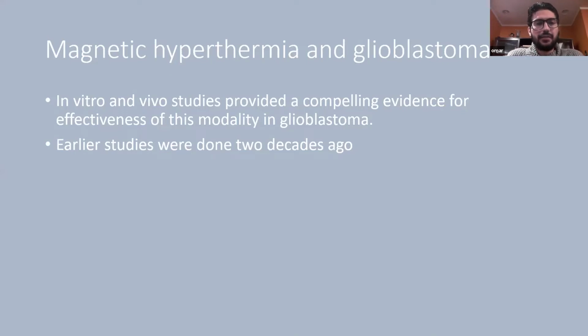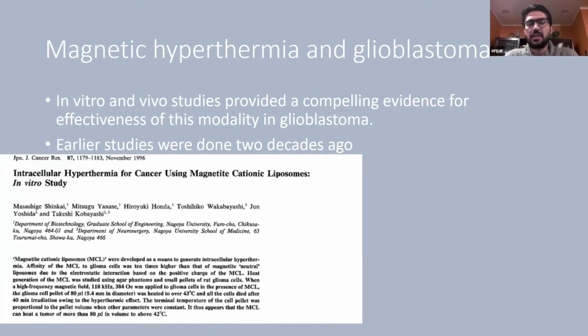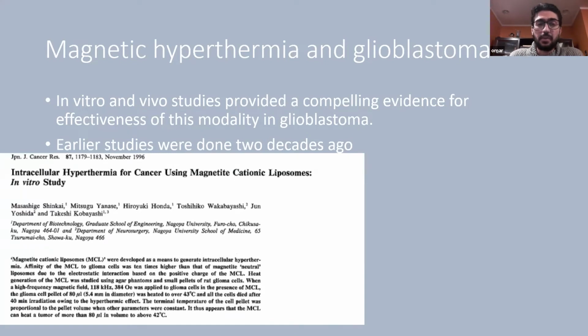Several in vitro and in vivo studies provided compelling evidence for the effectiveness of this modality, using magnetic nanoparticles to induce hyperthermia in glioblastoma. The first study was done maybe 2 decades ago. And as you see here, this was the first study that showed the feasibility of using magnetic hyperthermia to treat glioblastoma. It was done in 1996.